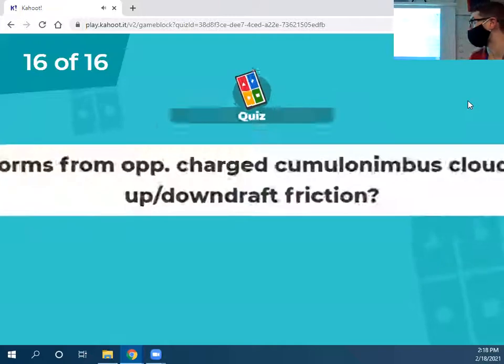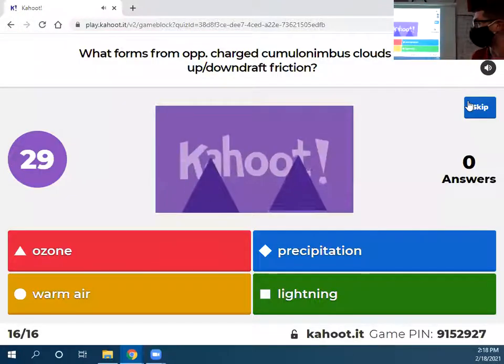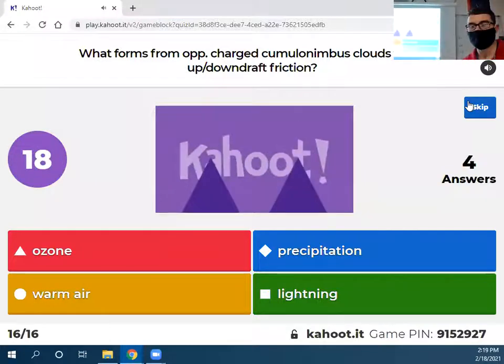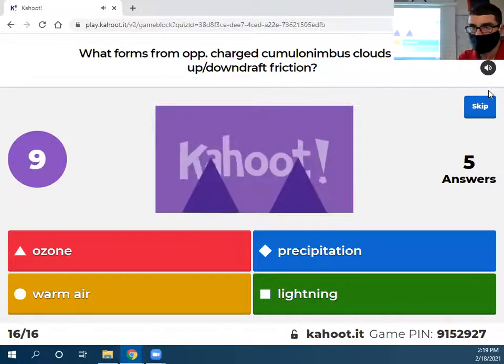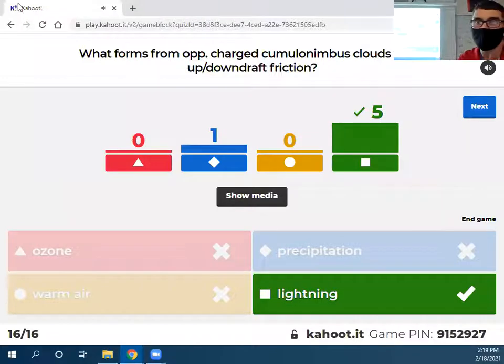Moving on, last question. Let's see, my top 3 are... What forms from opposite charged particles in clouds from updraft, downdraft friction? So you got charges in the clouds and the ground. What do we get from that? Ozone, precipitation, warm air, or lightning? What's going to be created from it? 3, 2, 1, 0. The answer, guys, is going to be lightning. Lightning is found when opposite charges are within the cloud.